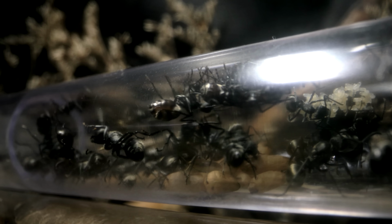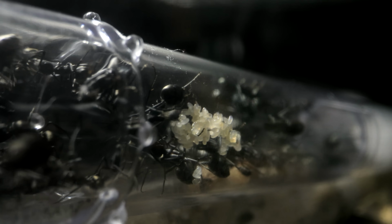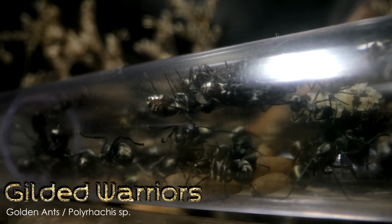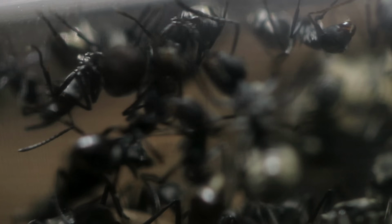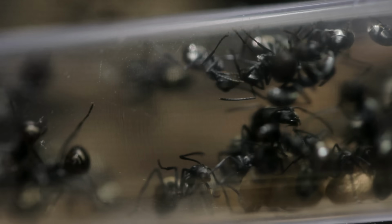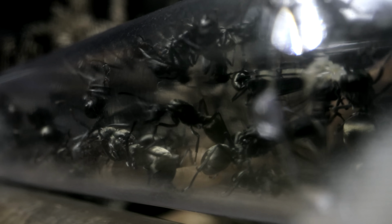The golden ants, my Polyrachus colony, whom you guys officially named the Gilded Warriors, are doing well and are still in a small setup in test tubes. I'm not in a rush to move them out into a larger tank just yet, because they're super transport friendly in their current setup, so I anticipate they'll be ready to move into a terrarium once we move to the new ant house.